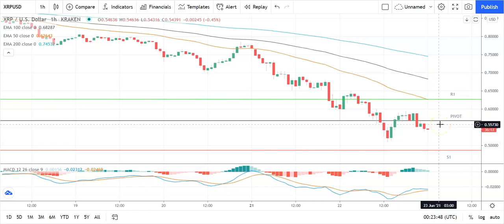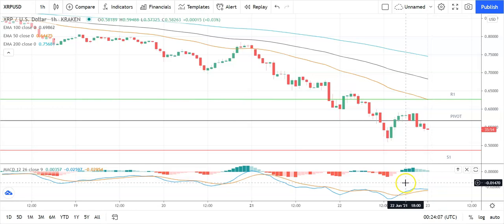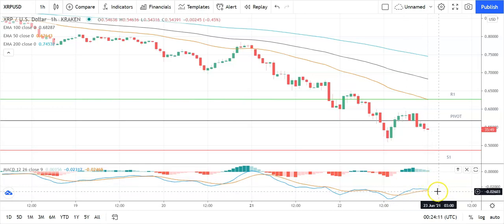Failure to move through the pivot will bring the first major support level at 0.4875 into play. Barring another extended sell-off on the day, Ripple's XRP should stay clear of the second major support level at 0.4286. Similar trend on the MACDs, a narrowing of the bullish histograms at the turn of the day, so also look out for a bearish cross there.